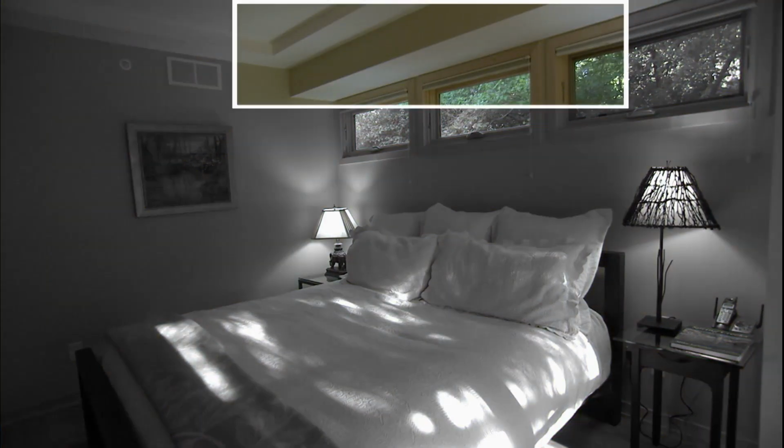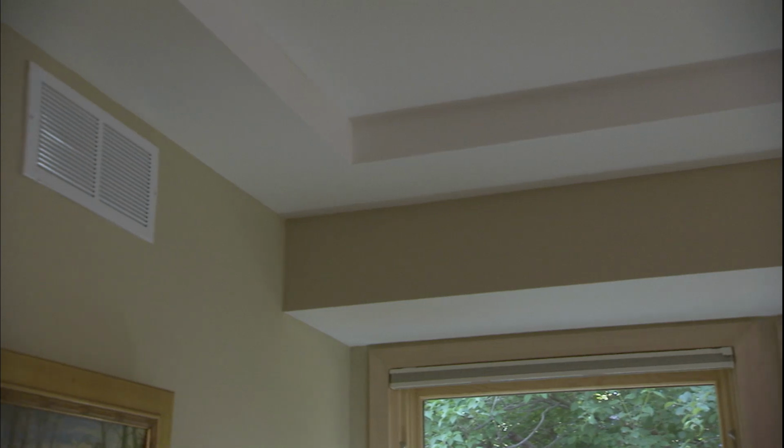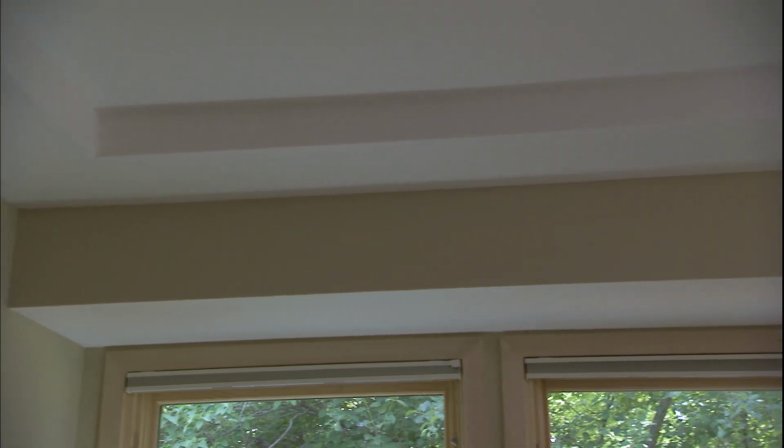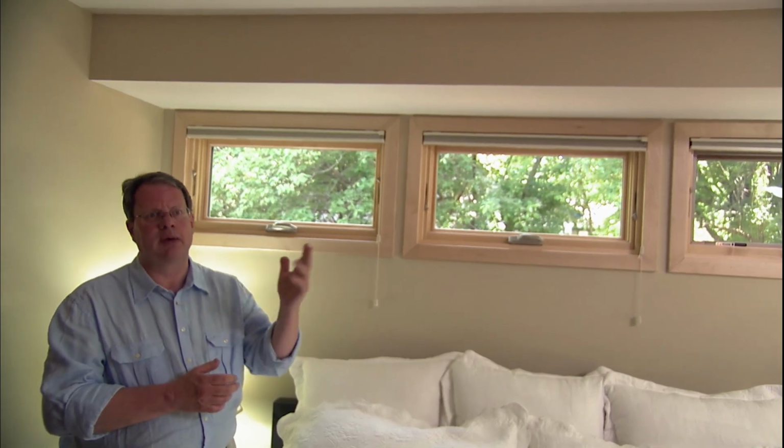This room has one other thing that's very, very important, and that's the soffit system, which we call an energy heel. When a ceiling comes down and it meets a wall, there's very little insulation. It's a place where you lose a lot of heat. So by putting in a soffit and insulating it, you're actually going to conserve a fair amount of heat in your house. They don't cost a lot to put on your house, and they're actually going to pay themselves back by just energy savings within a few years.